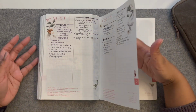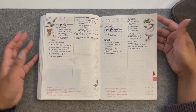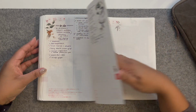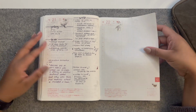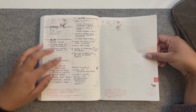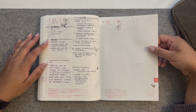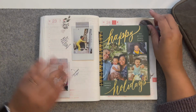I like this setup, and then I could use whatever blank space I have left for notes or quotes or other things I want to record. So yeah, that's how I was using it right towards the end of this planner. This was the last day I was working before I took vacation. So I haven't been using this planner much except for memory keeping.